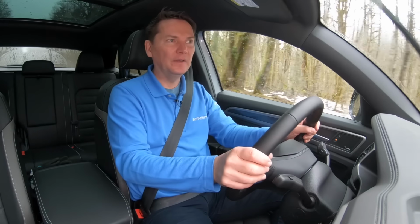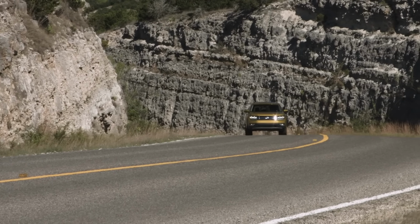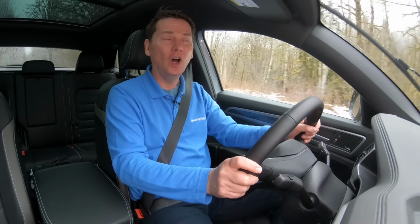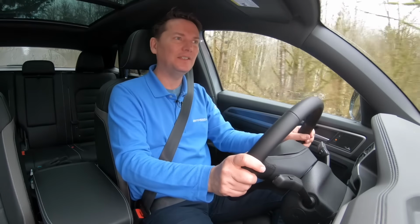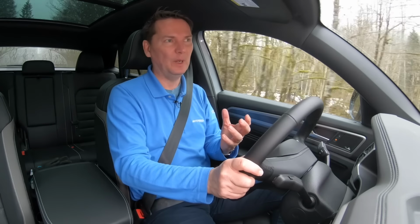So another thing I found out today is that the Atlas, the regular 7-passenger 3-row utility vehicle, outsells the Honda Pilot in Canada. Now that's saying something. So this vehicle has a lot of pull, and I have a theory about this.